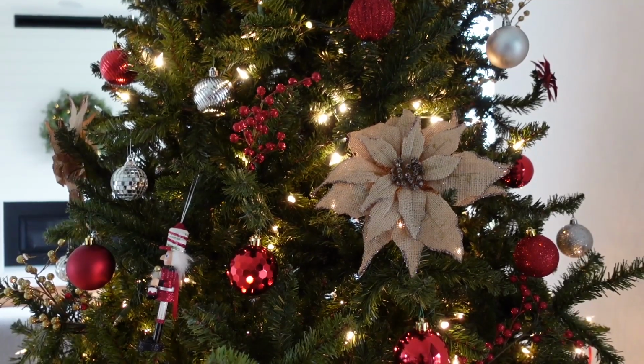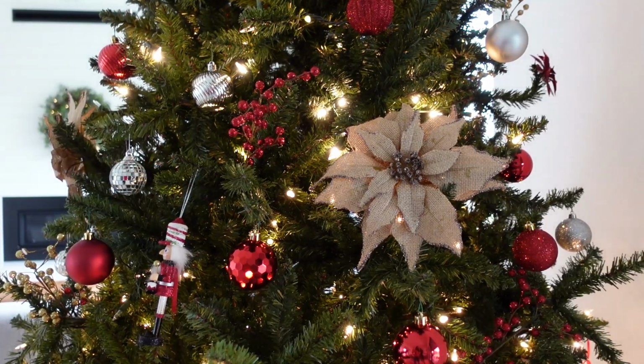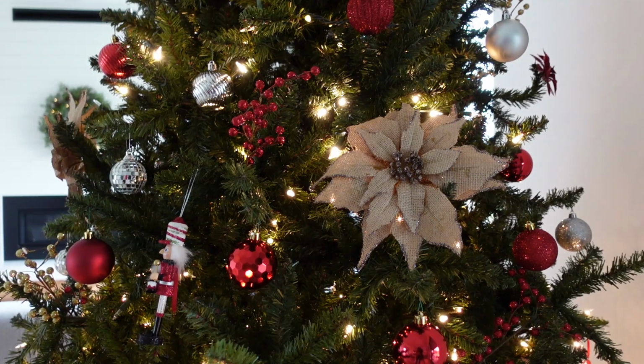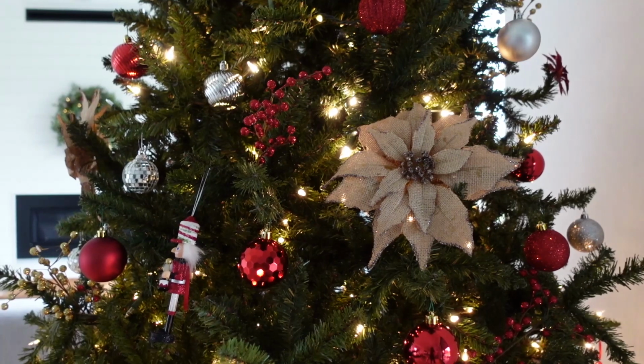So we didn't get any new ornaments this year, but I did buy a few new picks because picks are truly one of my favorite ways to decorate a tree. I've shared that in years past, and I just ordered them from Amazon. They were so inexpensive, but I feel like it really elevates your tree when you throw in some picks. Also, you can do it in different garlands throughout the house. But I love the look of picks.